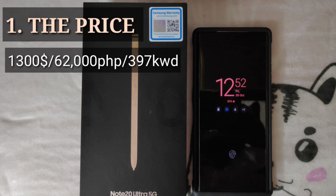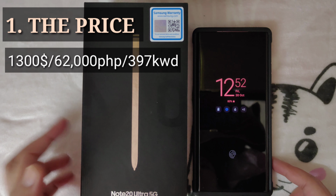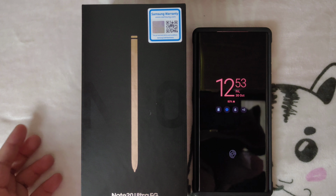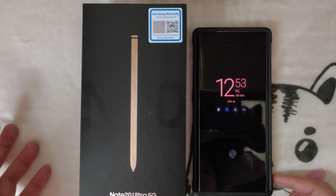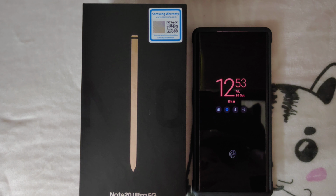So let's start with the price. The price is 1,300 bucks or 62,000 pesos or 397 Kuwait dinar, depende sa palitan. So it's very expensive guys, masyado siyang mahal. But again, maybe you're thinking bakit ko po siya binili if it's too expensive. Well, hindi ibig sabihin nun na hindi siya maganda, mahal lang siya. I'm complaining about the price. I'll give you a basic example. Halimbawa, yung kakain ka sa expensive restaurant, but it doesn't mean na hindi mo gusto yung food doon. You're just complaining about the price kasi masyado siyang mahal. But hindi ibig sabihin nun, hindi masarap yung pagkain. Yun po yung example nun.